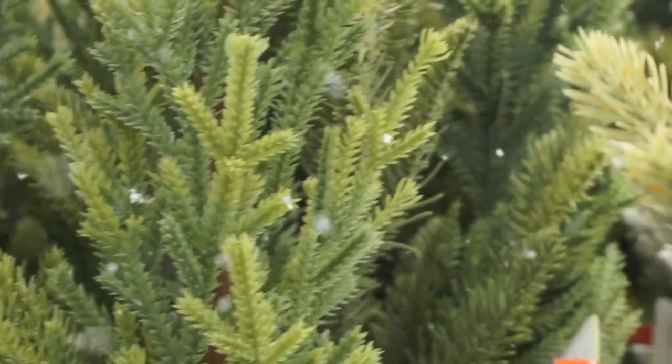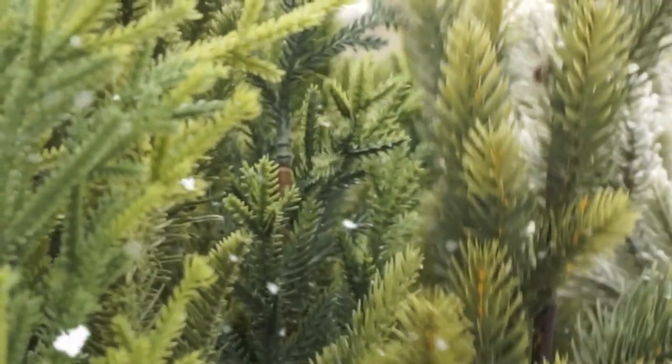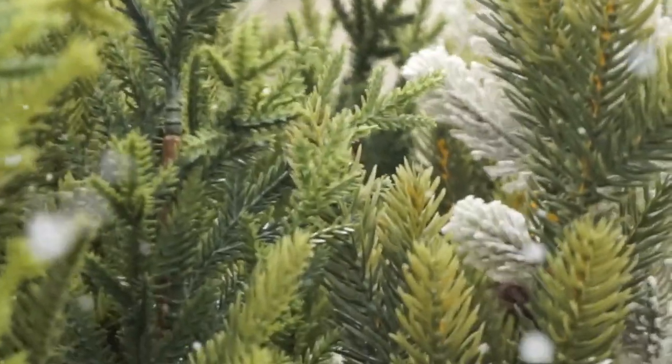Which I was super excited because I'm going to do like a forest on my porch with the trees and deers. So I got super excited when I saw all of these trees. More trees.